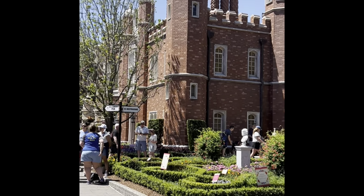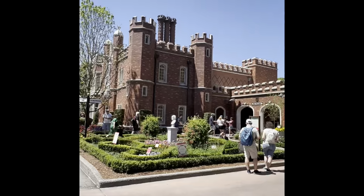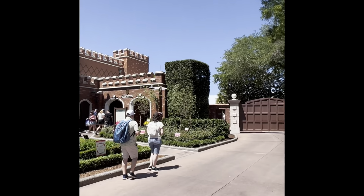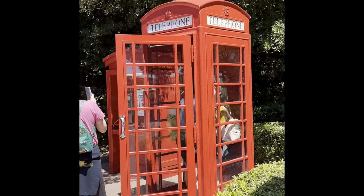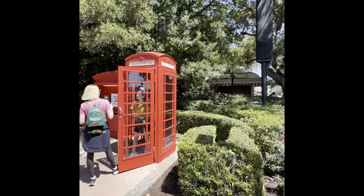We've made it to England. And one of the neat things about this, we're in Epcot, by the way, are these phone booths. Because if you're into Legos, Lego has a Lego set of one of these that is going to be a new, incredible set.